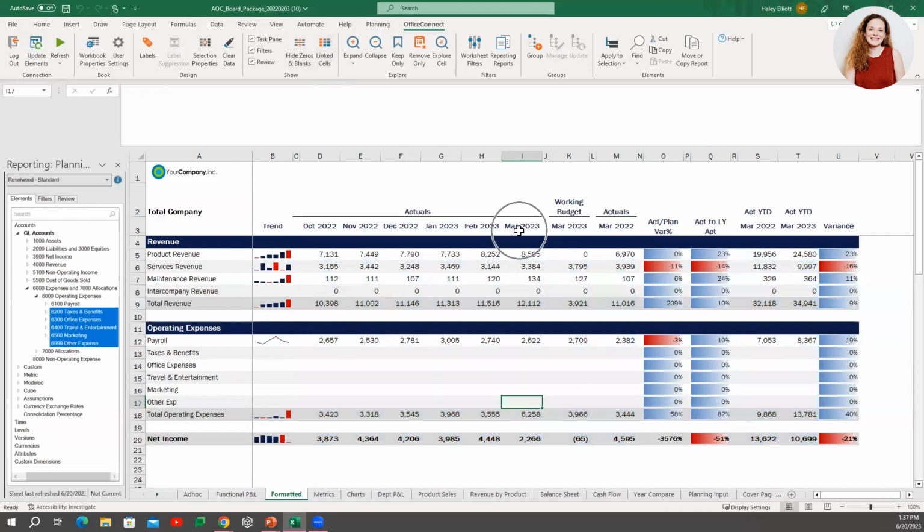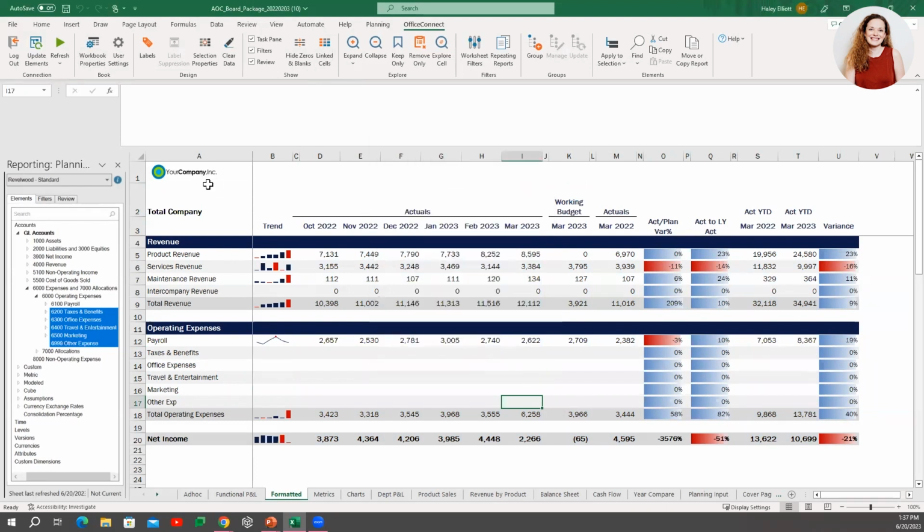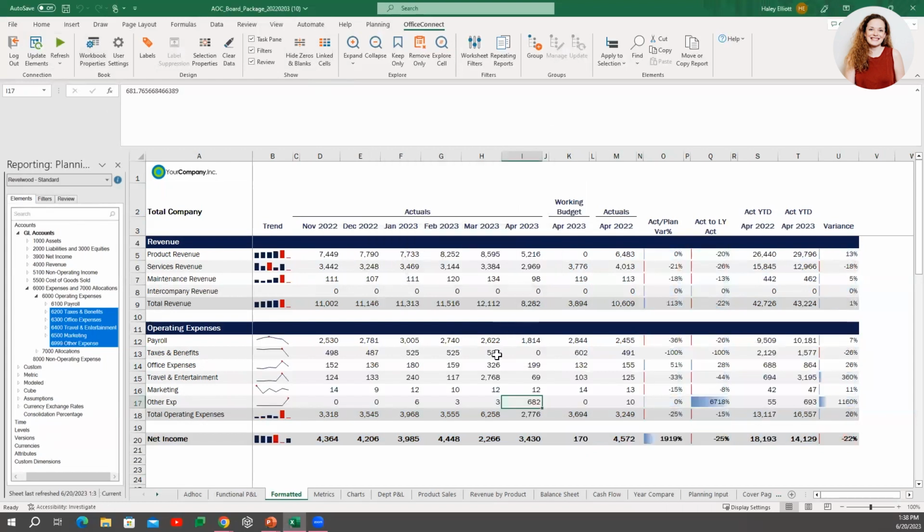If you notice, we're looking at a March report. If I want to roll this forward for the following month, I can come into Workbook Properties over here and roll my report date forward. And instead of spending hours or a couple of days trying to update this, I can just click refresh, and it's going to populate that data down here for the accounts I just dragged on. It'll update my time labels.